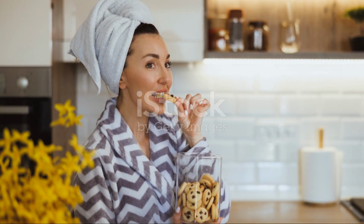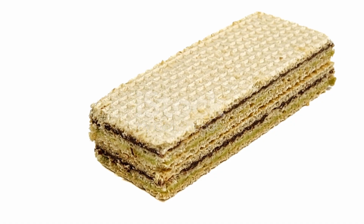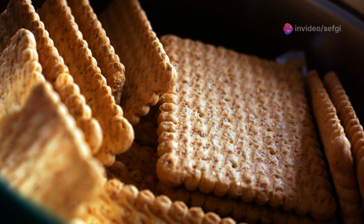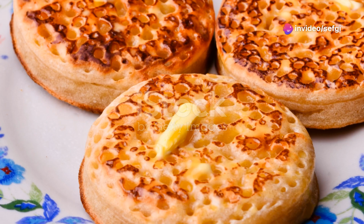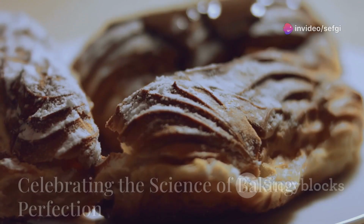Furthermore, the texture of a biscuit, influenced by its holes, can impact how flavors are perceived. A crispy biscuit, for instance, might offer a more intense initial burst of flavor, while a fluffy biscuit might provide a more gradual release of taste.